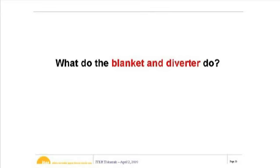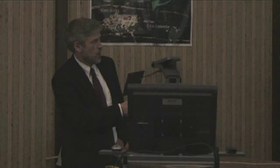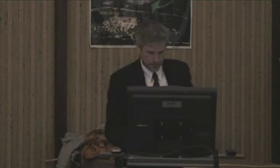Okay, so what do the divertor and blanket do? First, the blanket is these structures that go on the inside of the vacuum vessel here, facing the plasma. The divertor is this device down at the bottom, which also faces the plasma. Okay, a couple of things on the blanket.